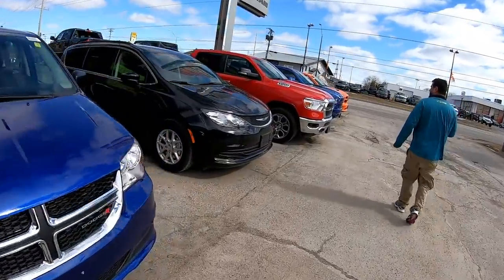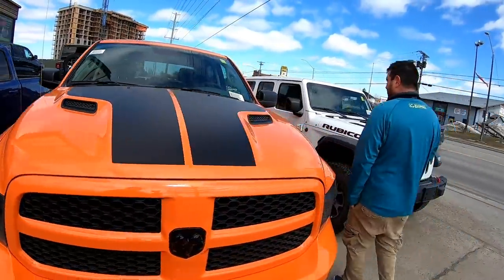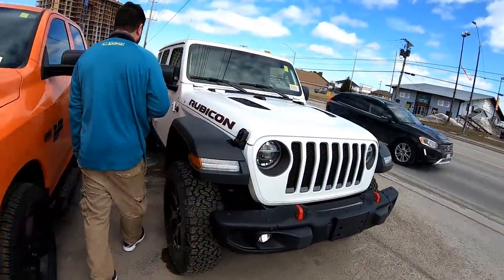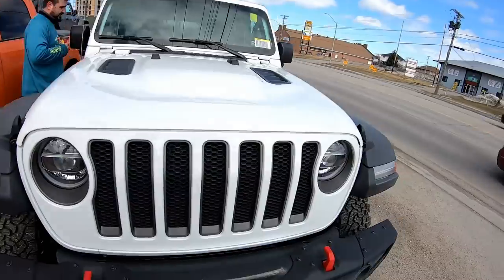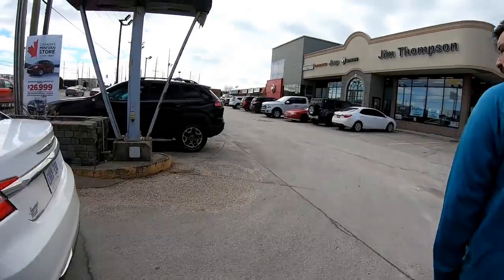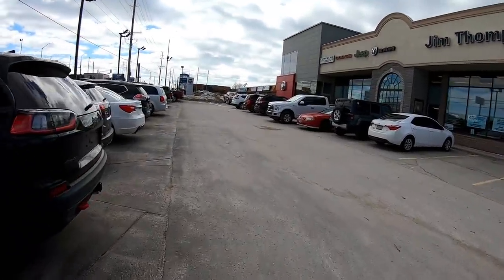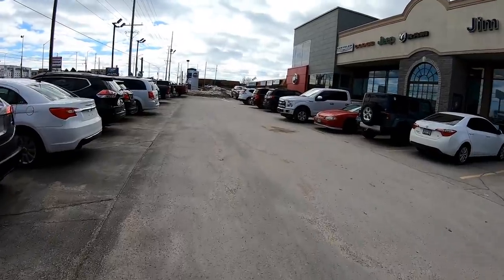They got some on display out front, boys. They got some colors. Is that a Rubicon Jeep up there, Troy? Oh, this white one is ridiculous. Big fan. Well, we're just looking for a half ton. Could be a 1500 series. Could be a Rebel. I mean, so yeah.